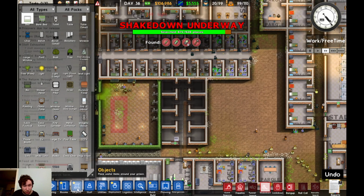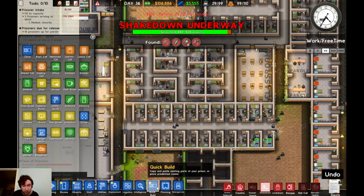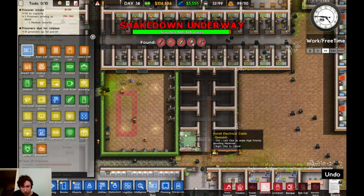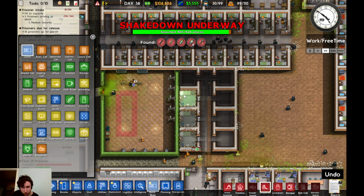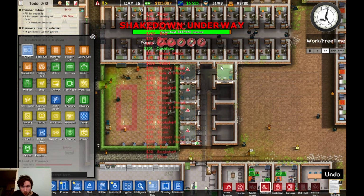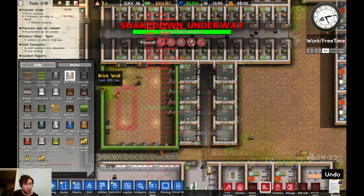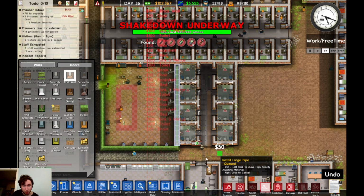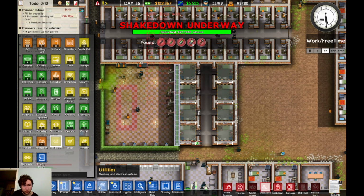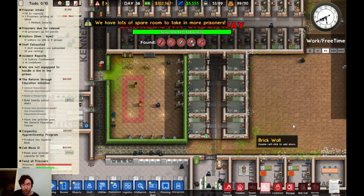Right, so we essentially want to clone these sets of cells here. That's what we want to do. There. And there. We also need to make that into a proper wall. Okay. Simple. Good.